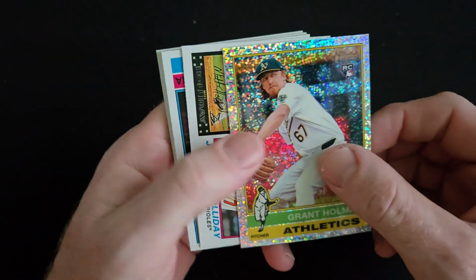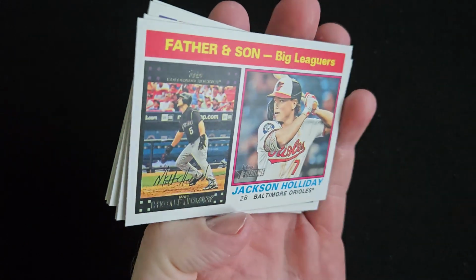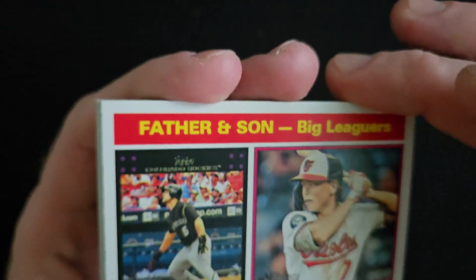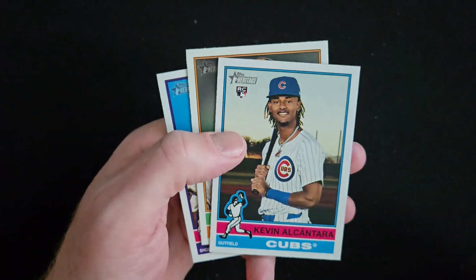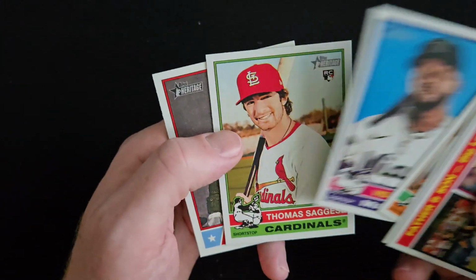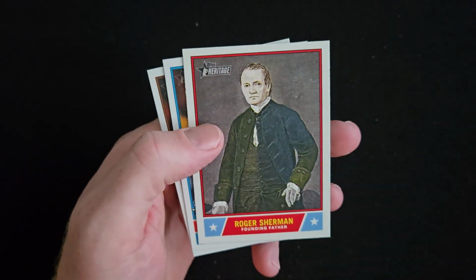Grant Holmes on that sparkle. Jackson Holliday, father and son. Matt Holliday and Jackson Holliday, father and son duo. Pretty cool. They could do that with a lot of players, I feel. Kevin Alcantara, Ramos, Brujan, Sagesse, Roger Sherman, founding father.